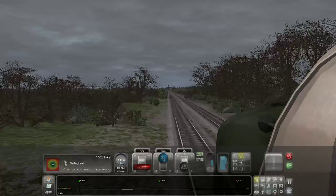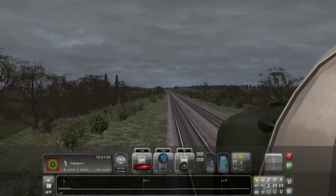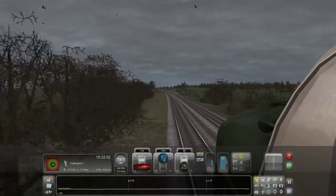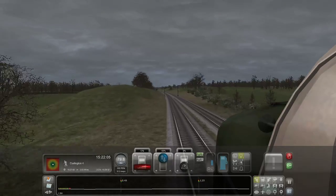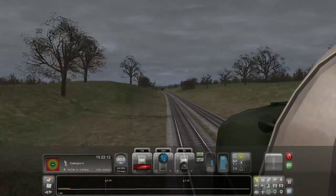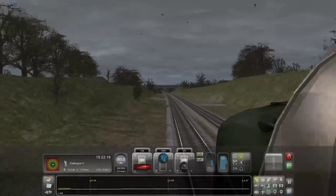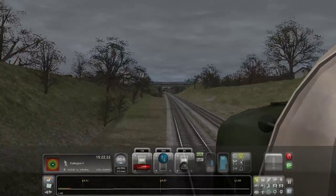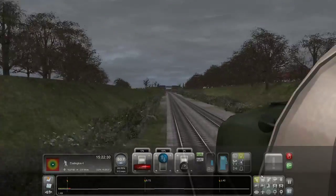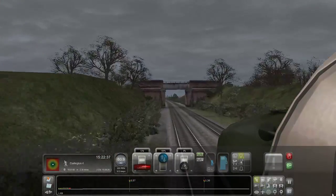Let's go. We're going 13% now, are we? Ooh, okay. Cool, this is getting dangerous. Lucky for some. Okay, 2 miles to go. Oh, we've got an engine running light. Yep, a two-tone green 47.